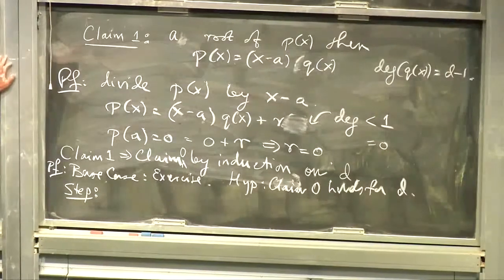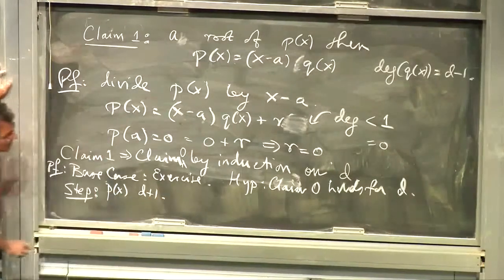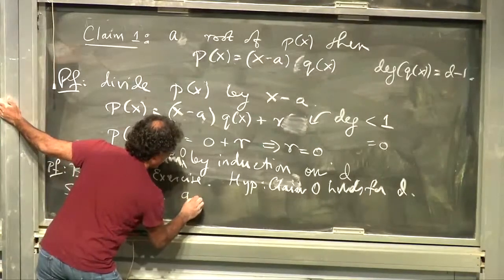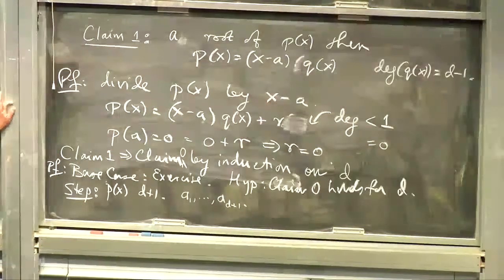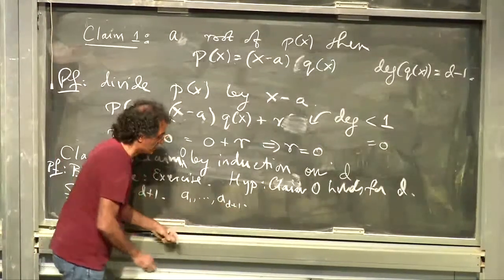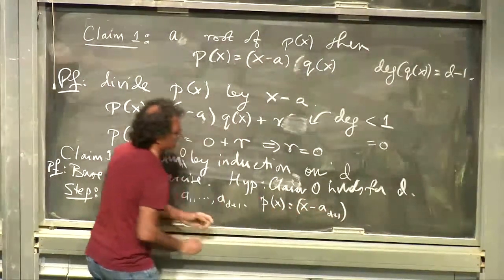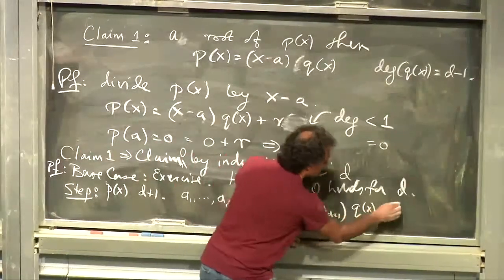So you start with P of x of degree d plus 1, and it has d plus 1 roots, right? So a1 through a sub d plus 1, they are the d plus 1 roots. Okay. And now what we say is that by claim 1, since a sub d plus 1 is a root, p of x can be written as x minus a sub d plus 1, times q of x, where q of x has degree d.